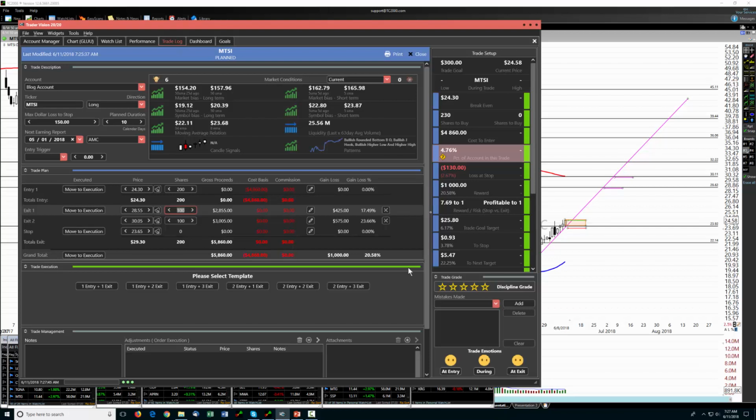So that will be our trade idea for today. MTSI, I want you to evaluate it. See if it fits your trading style and your criteria.